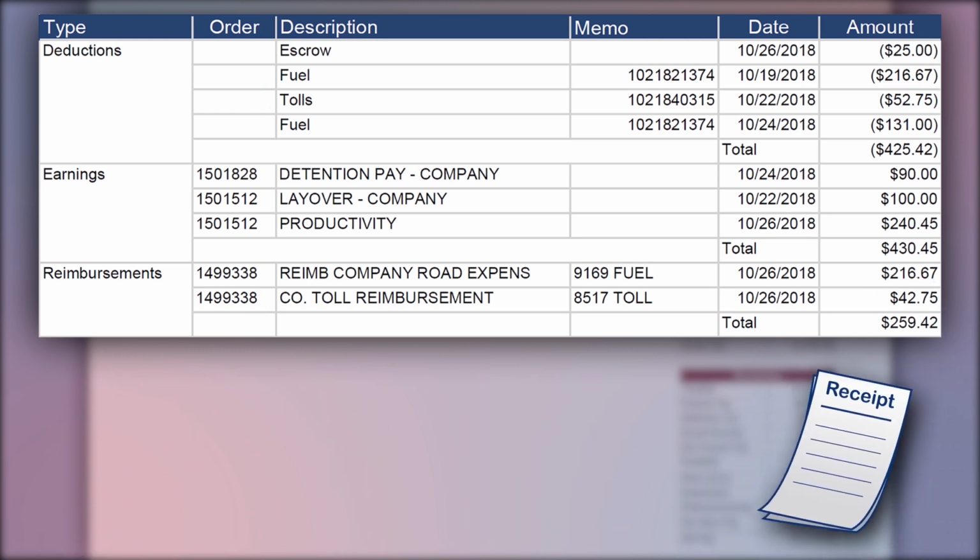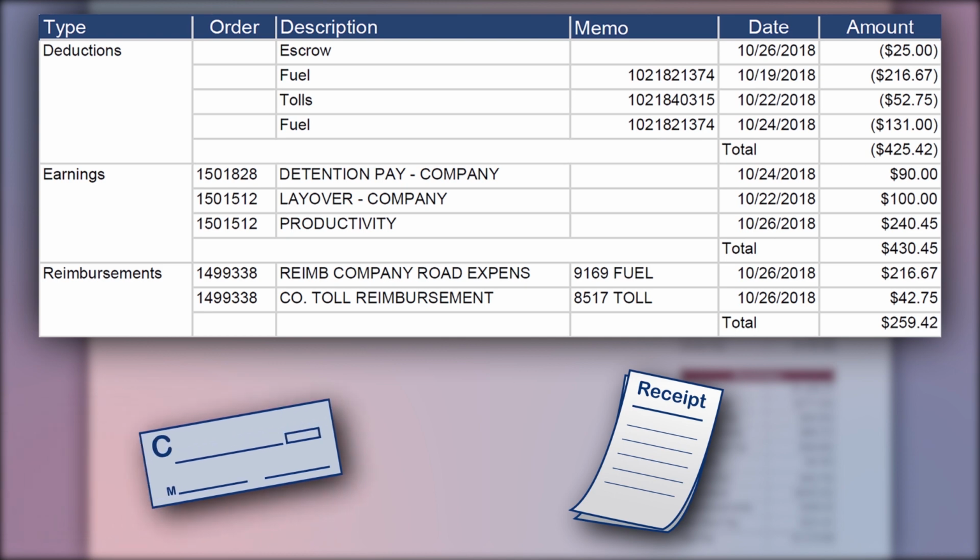It's important that you always turn in receipts when using ComChecks, as that is how we determine what to reimburse you for. Without a receipt, we can't reimburse you, so always turn in your receipts, and it helps to do so in a timely manner.